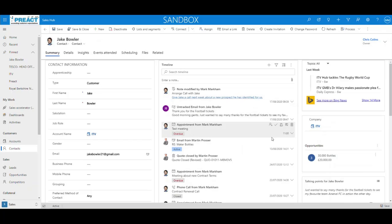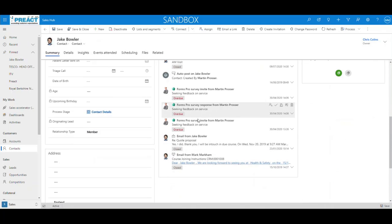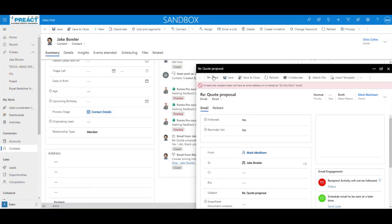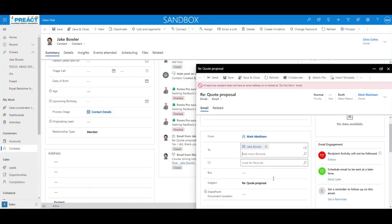Release wave 2, they've given us the ability to, if we've received an email in from a client and we've tracked the email into the database like this, from the timeline in Dynamics, click reply all from within here. Obviously we can pop that out and look at the details as well if we need to. If we click reply all, for example, it then sets out the same compose window that we saw previously.